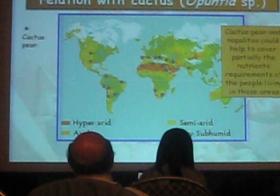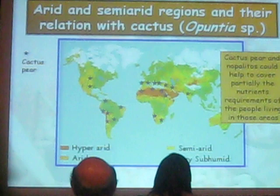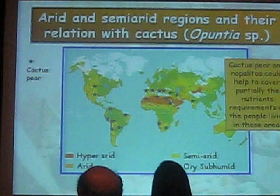You know, in other presentations, some speakers have presented a similar slide. It's the world map, and we can see the places where cactus pear and nopalitos are growing, and could help to cover partially the nutrient requirements of the people living in those areas.